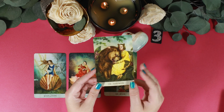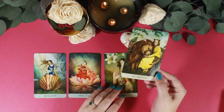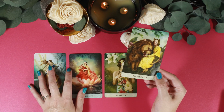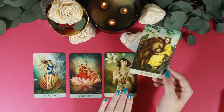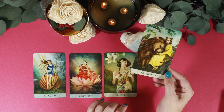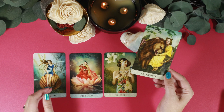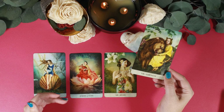So the Strength card trumps them all. It doesn't matter that these are all reversed. They are fixable. Especially with, I also want to say that you need to trust yourself. You need to trust your future self. I feel like there's a little undercurrent of insecurity here, and that's why you're not putting yourself first. You're putting others first. Let's fix that.